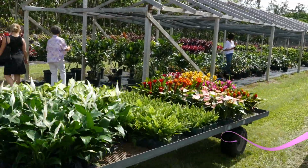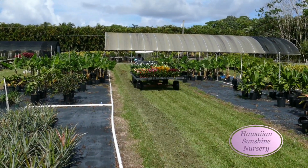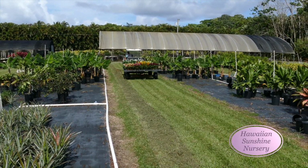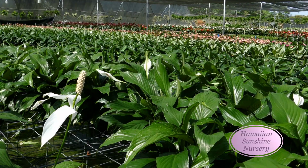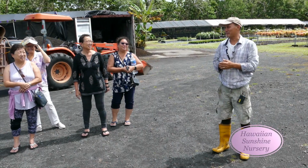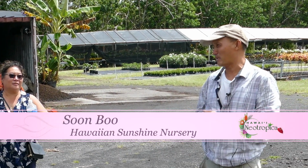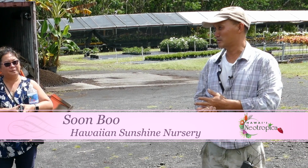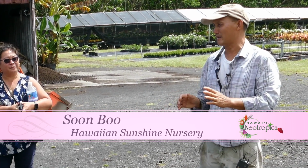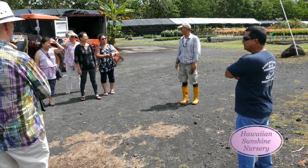The final stop on the tour was Hawaiian Sunshine Nursery, a wholesale plant nursery offering many kinds of tropicals and exotics, as well as some cut flowers. We do sell some cut flowers, bromeliads, pretty much exclusively. We have a byproduct of bromeliads that mostly guzmanias. So if you guzmanias flower lasts a long time. They can last easily for 2-3 weeks or sometimes even longer.